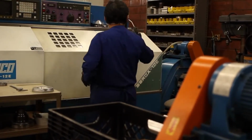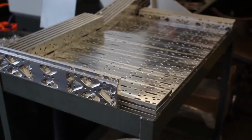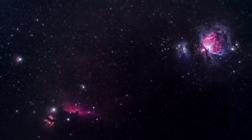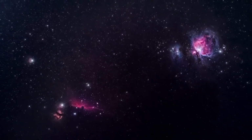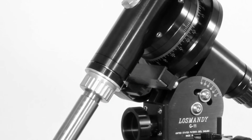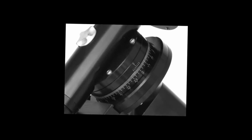So I think what we're trying to do with our mounts is give a very accurate and stable platform so people can start getting into longer photos. A lot of people are just doing these 1 minute shots and then they stack them. And the thing is you want to get 5, 10, 15 minute shots. But when you start doing that, your mount has to be very accurate. A lot of mounts can't do it, and all you can get away with is maybe 1 or 2 minutes. And with our mounts, you can go into 15, 20, 25 minute shots.